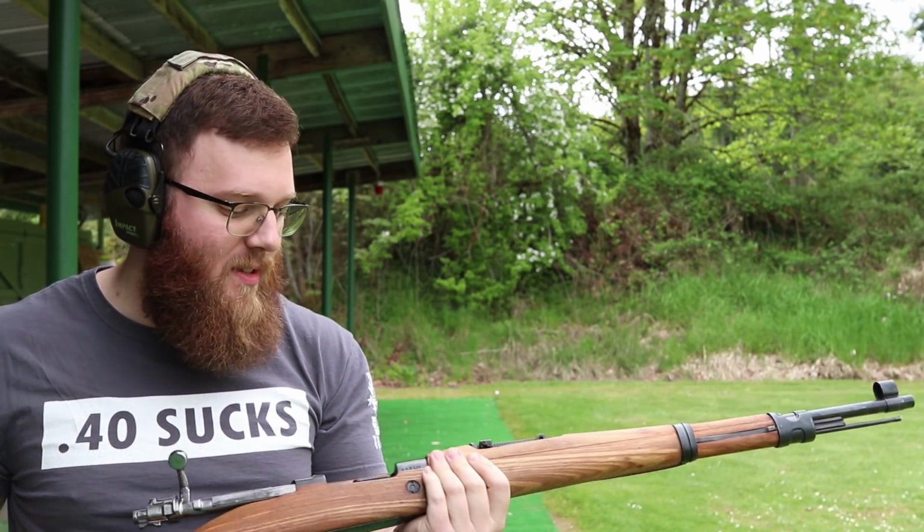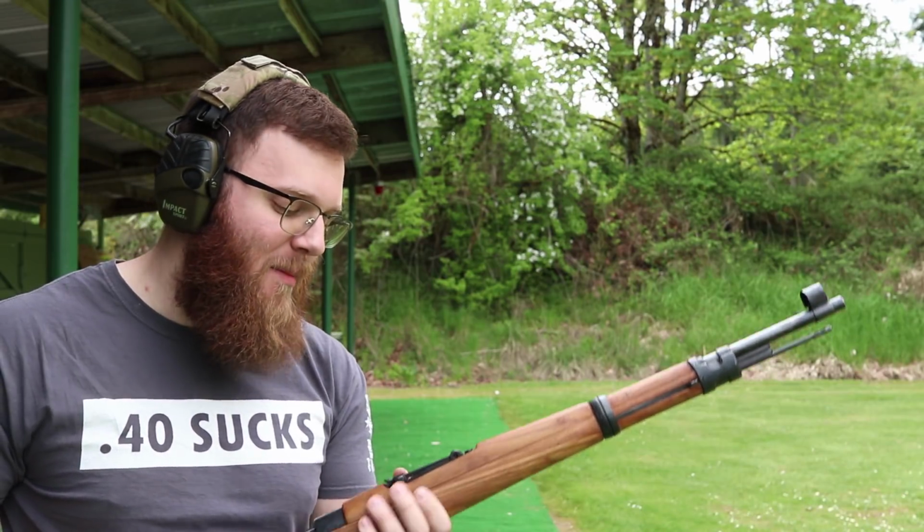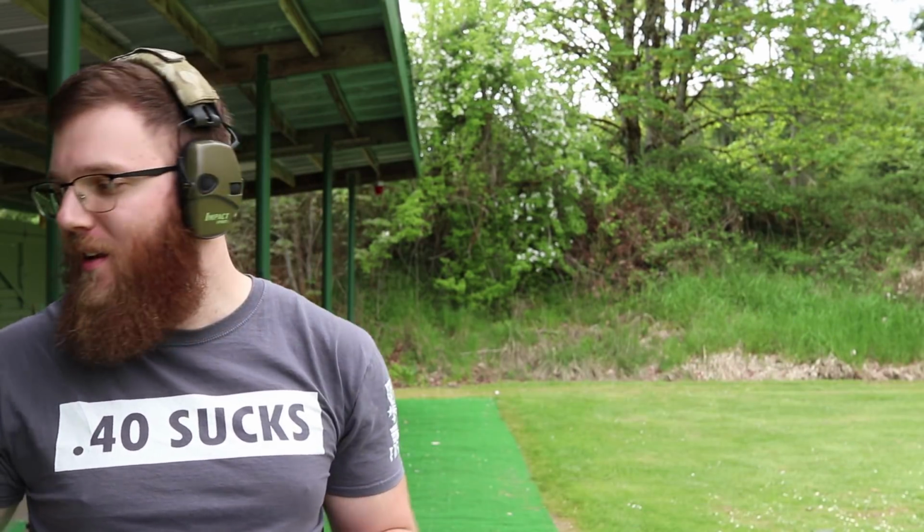Last two were high, but not too bad. So I think that'd be a good segue to talk about the accuracy of this thing. Let me get positioned back here. Based off the groups I'm getting today, I'm thinking that maybe that inch group I shot before was only at 25 yards, because all the shooting I've been doing at 50 yards today has been a little bit bigger than that. So let me start showing you here.